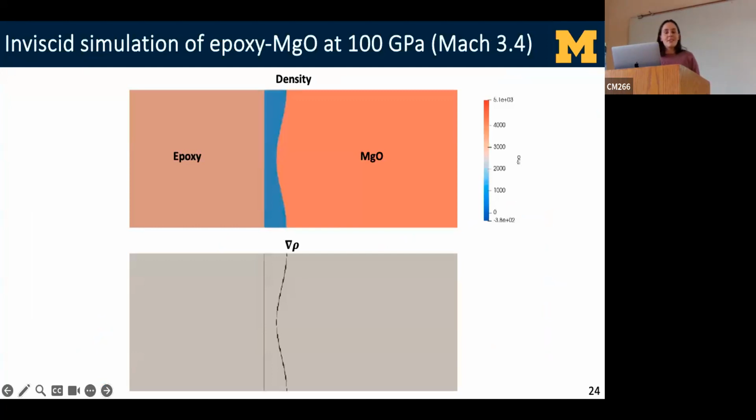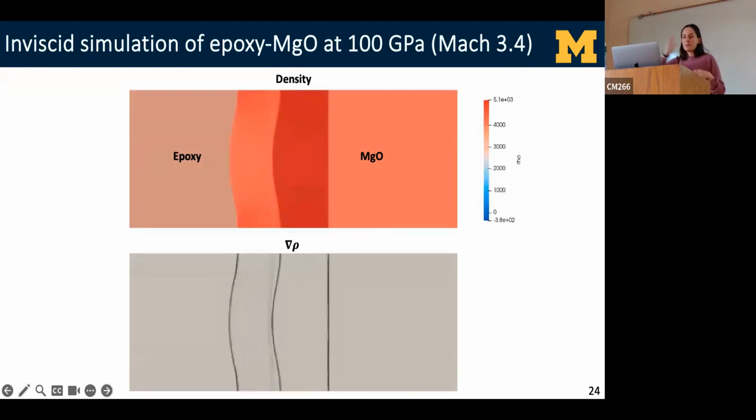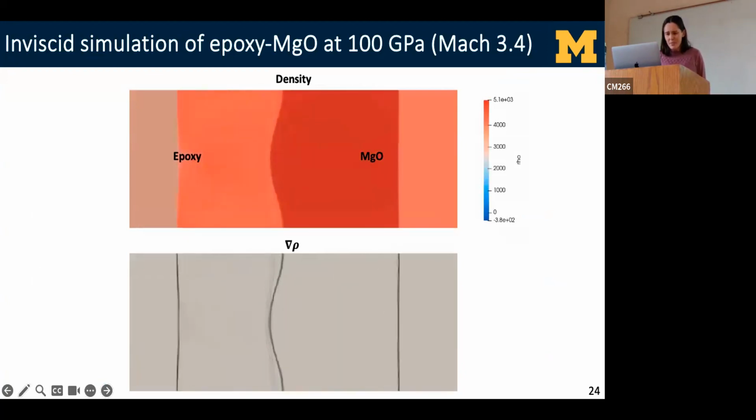Okay, so finally here is an inviscid simulation of the epoxy-MgO interface at 100 gigapascals, just to see it in video format. So here the interface is staying in the center, and then there's a transmitted shock going through the MgO and a reflected shock going through the epoxy here.